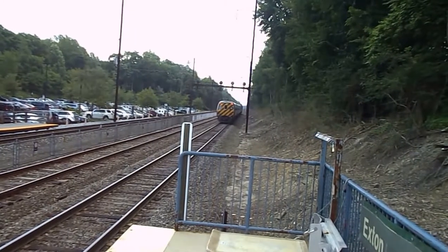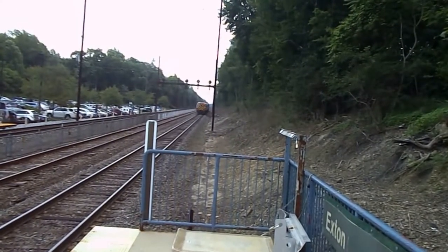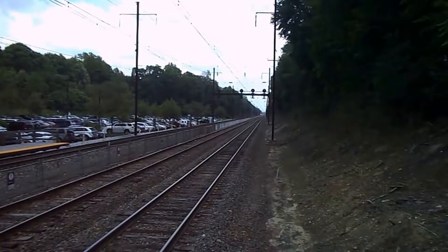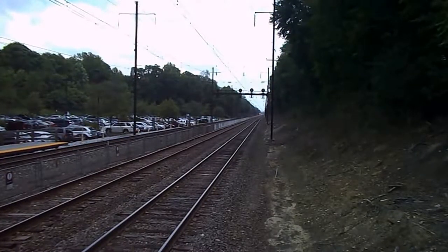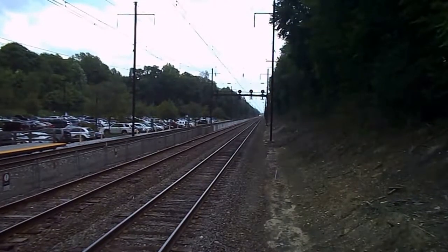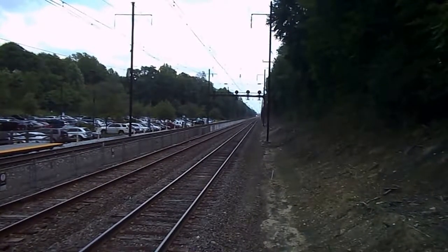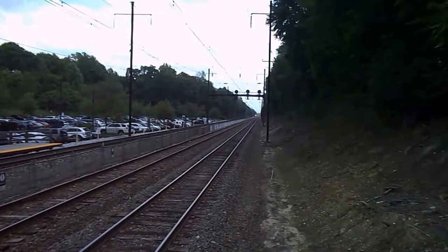That was sweet. Never been that close to a Keystone before. Okay, now pulling into the westbound platform of Exton Station. This is the scheduled 2:06 p.m. Amtrak Keystone service train to Harrisburg. And right now it's 2:04, so this guy is ahead of schedule today.